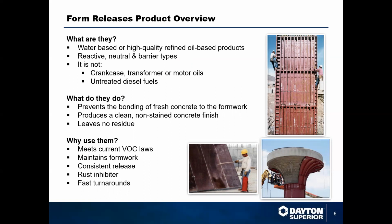Here at Dayton, we offer 3 different types of form release. We have reactive releases, neutral or buffered releases, and barrier releases. The form releases we offer are specifically designed to perform in a very controlled and reliable way. So when you see things like the cheaper alternatives of transformer motor oils or diesel fuels, these are not equals to those products. They may work in a sense. However, our form releases are an engineered product that's going to give you a great result.